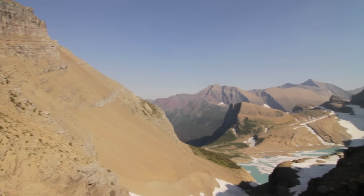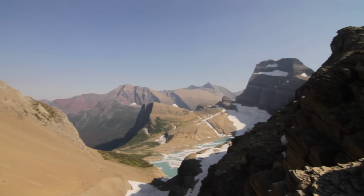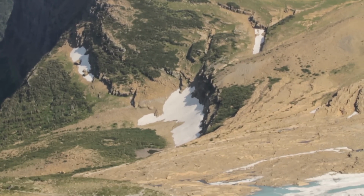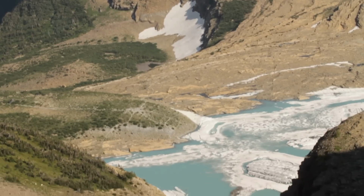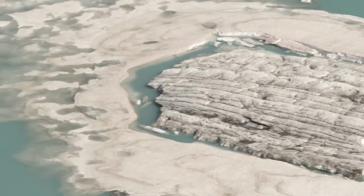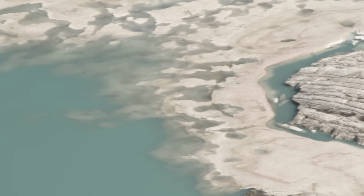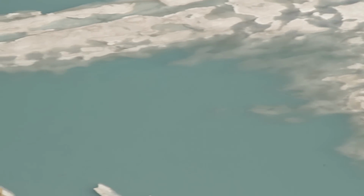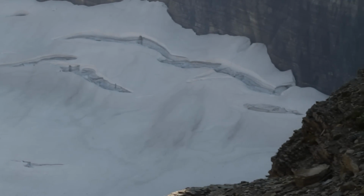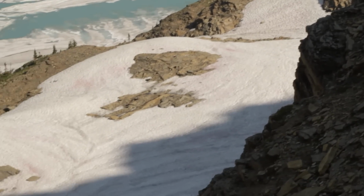But you get to go up to the Grinnell Glacier overlook, and that is just super pretty. You get to look down at the kind of mint green colored upper Grinnell Lake, which has been appearing in the last, I don't know, however many years. And then just to look at the glacier there, and Grinnell Glacier is actually kind of the opposite wall, and then right below you there's a glacier called the Salamander Glacier.